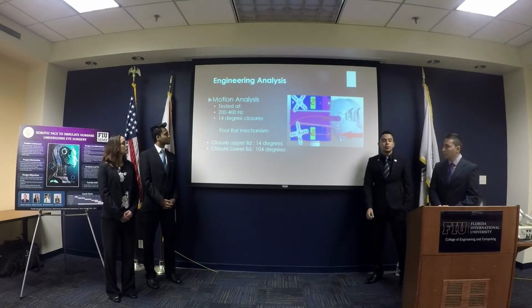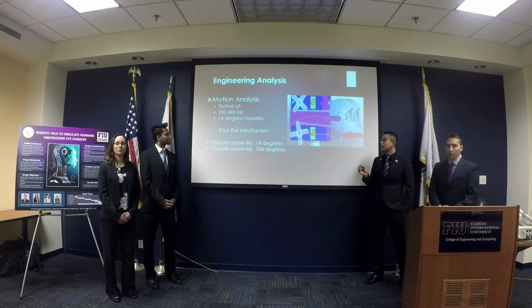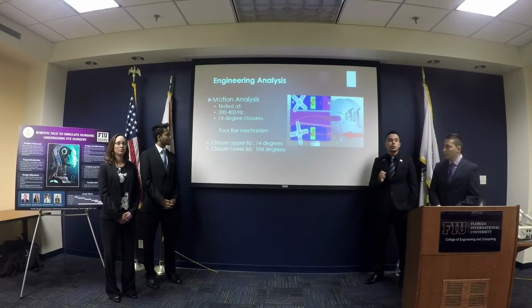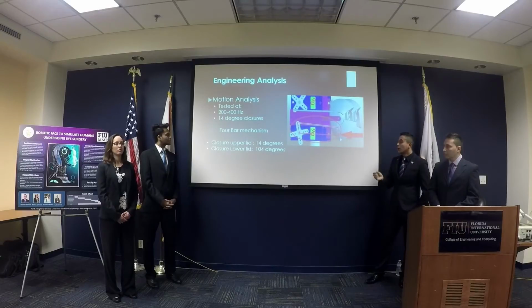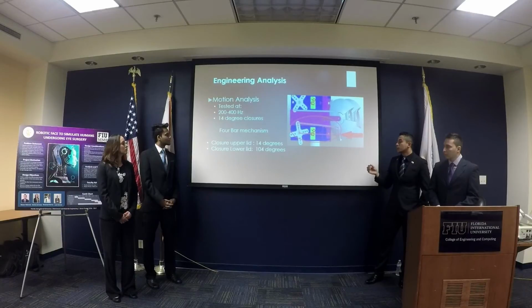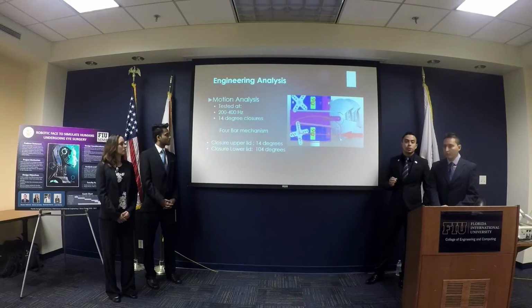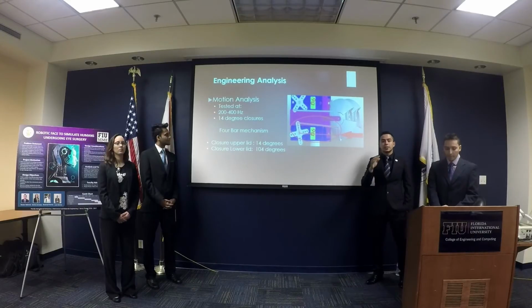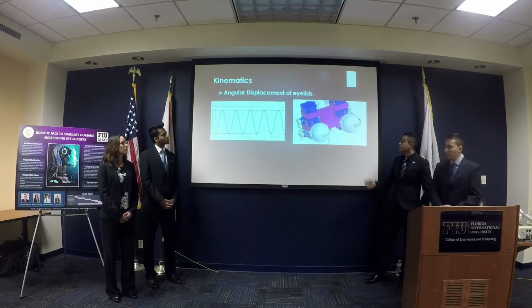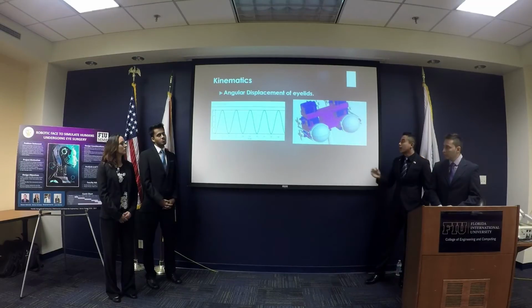For simulations and SolidWorks, we decided to input the same values. We tested our prototype between 200 and 400 hertz, and we were trying to accomplish 14 degrees of closure between the eyelids. The actual results that we obtained were, for the upper lid, 14 degrees of closure, and for the lower lid, 104 degrees. It is good to keep in mind that we established 90 degrees as a fully closed eye. This is the actual simulation of our prototype, and this is the graph of our angular displacement of the eyelids.